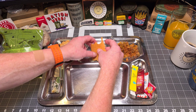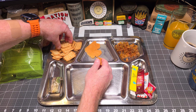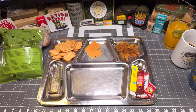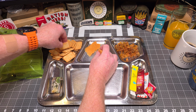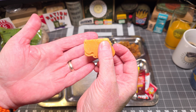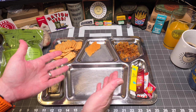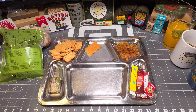I'm going to end up having this gone before the meal's done. But when you think about it, a soldier isn't really going to be able to sit down and enjoy a meal. They're going to just eat this stuff when they can. Definitely not going to be able to sit down and prepare a meal on a tray. Just not going to happen in the real world.